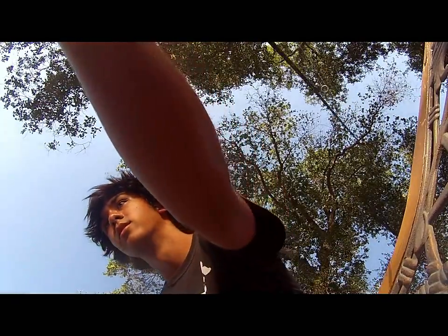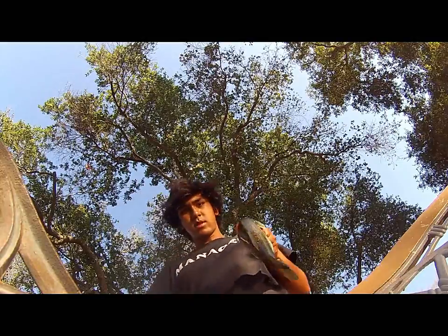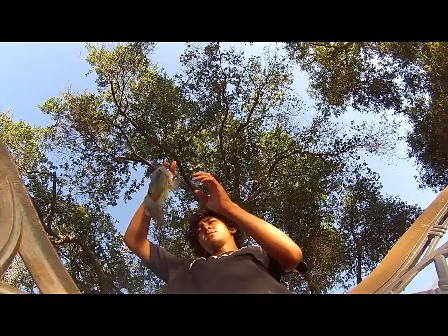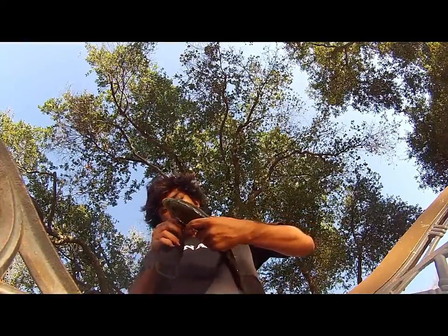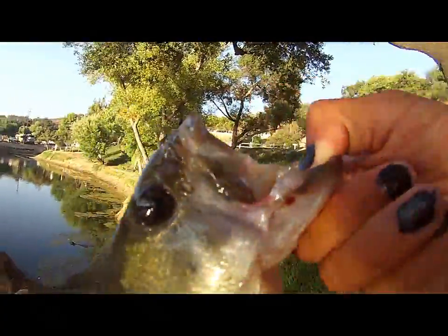Oh, there goes your bluegill. Nice. Where's my... Look, scale's right here. He's 1.25. Oh, bigger than I thought. The bluegill's going all over the place. Yeah, hide in there. Look at his mouth. Oh, yeah, that's weird. That's a sign. That's a good fish, actually. 1.25.